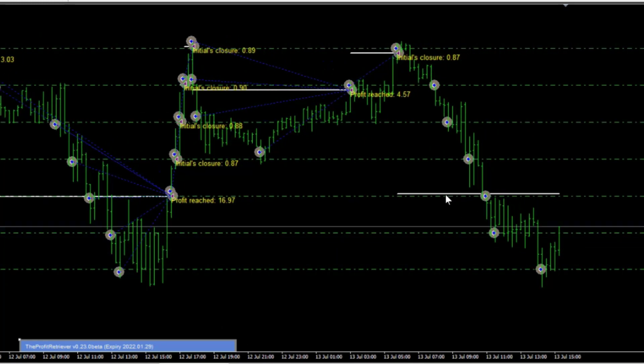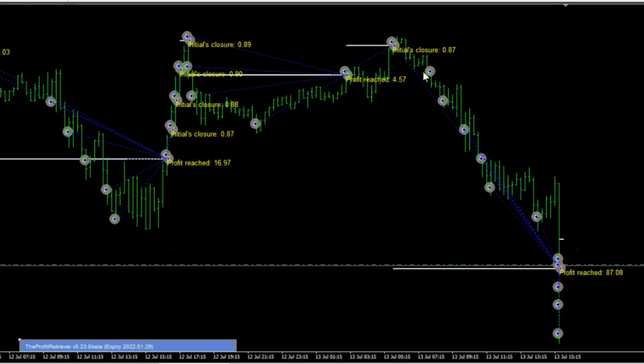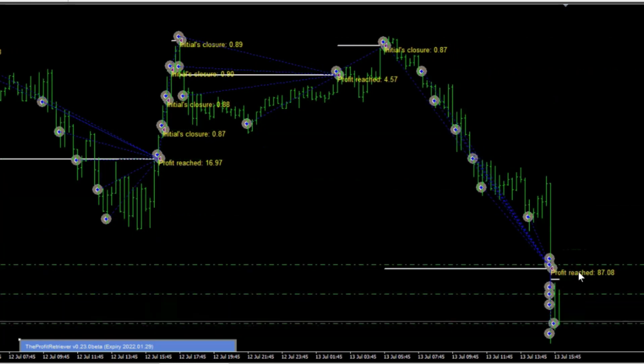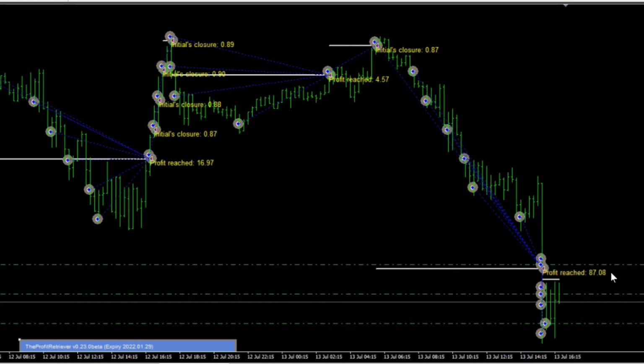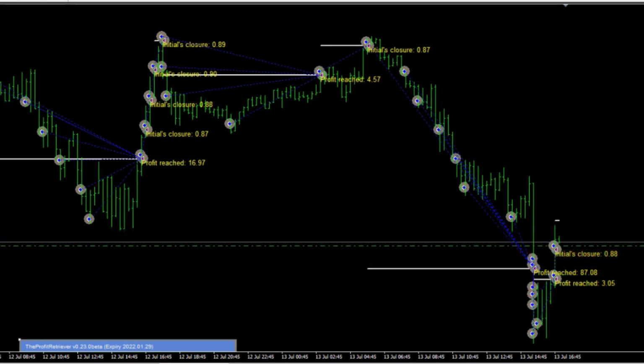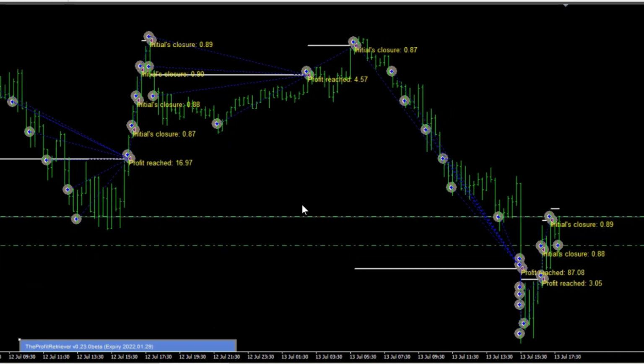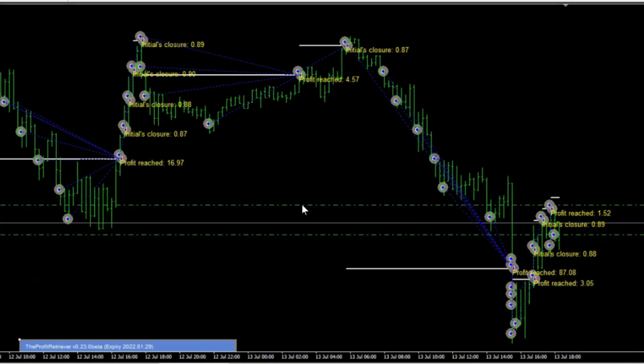Again, you can see the profit retriever following the price down in a huge downward trend and reaching the profit that needs to be made. So it just will not make a loss, this particular EA. It is a profit retriever.